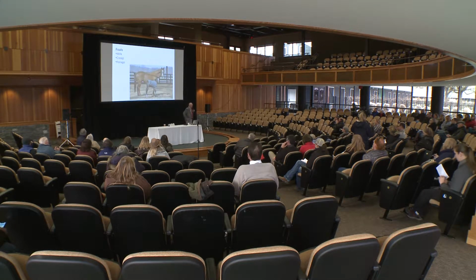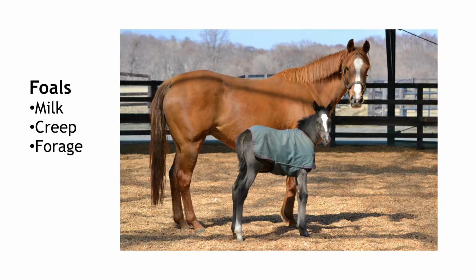When we look at foals, I'm not a big aggressive creep feeder. You know, I think that a normal milking mare produces enough milk to meet that foal's nutrient requirements up to about 3 months of age, easily. So if a foal wants to eat with his mother, I don't prevent it from doing that.